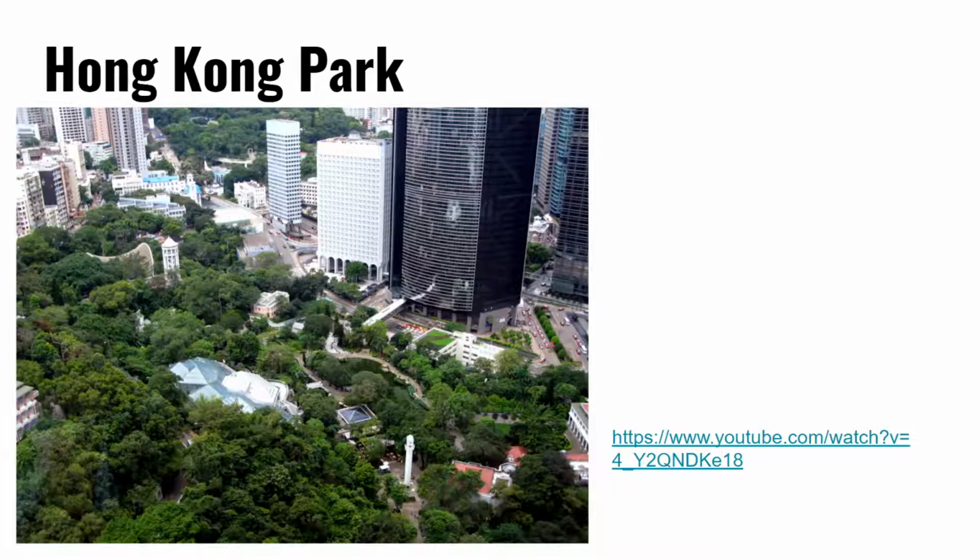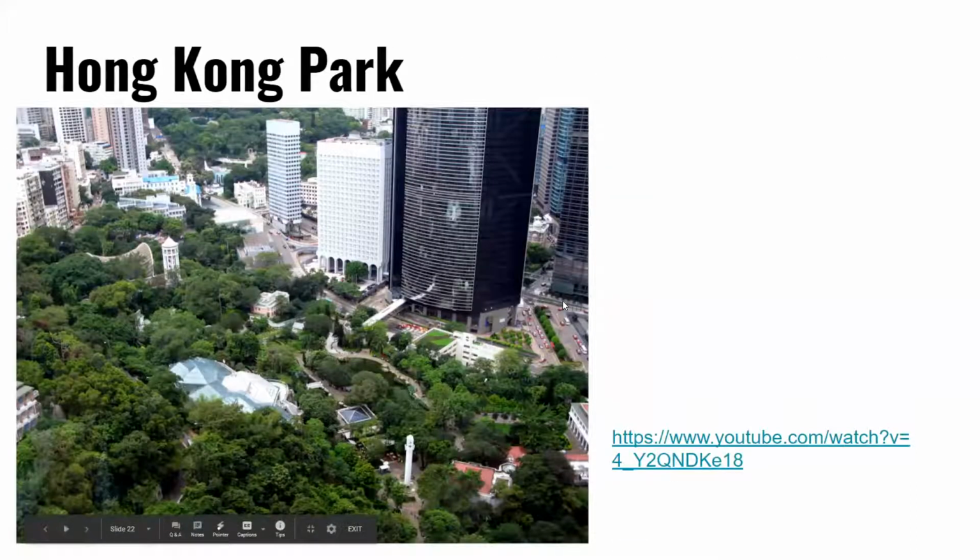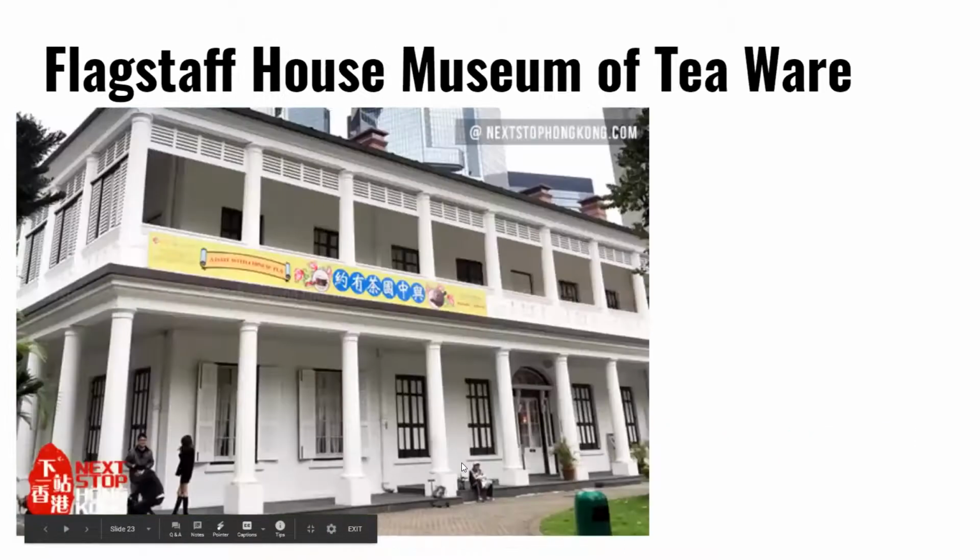When you're actually there, walking around, if you click the video, you would think that you are in a rainforest. I'd say they've done a pretty decent job of masking the fact that this is all man-made. Man-made, of course, meaning this was made by hand, but everything is real, like the trees, the water, stone.